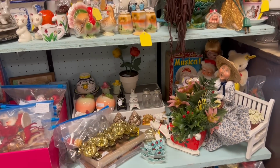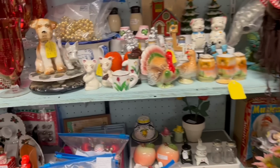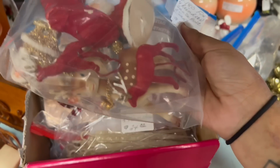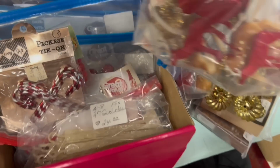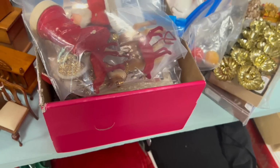I've also found some really great salt and pepper shakers here. I'm not seeing any today in this section that are really catching my eye. Oh my gosh, look at this grab bag. 24. That's actually a pretty good price. I think they have 10%. I thought it was 20. It's 10. Yeah. When you divide that up, that's not bad at all.